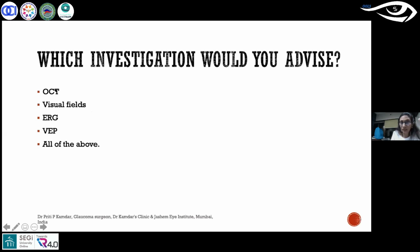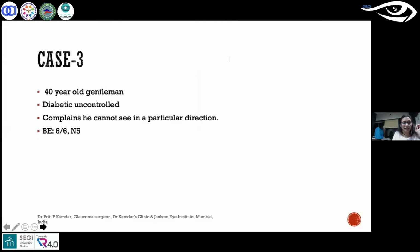OCT, because I could see the retina very, very clearly, I would not have done an OCT, because what is it going to tell me? I know that the nerve is atrophied. I know that the retina, the macula, is healthy. So I would not do an OCT. It would be visual fields. If the visual fields had not shown me anything, I would have gone ahead and done an ERG. So let's go to the third case.